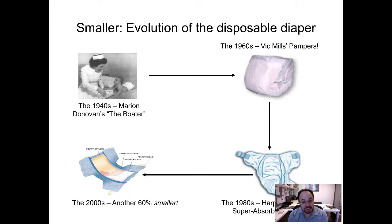In the 1960s, Pampers came up with a more absorbent thing that would keep babies happier, but it was again a very big item. Then in the 1980s was a big breakthrough for super absorbent polymers that allowed much smaller diapers. And by the 2000s, the diapers were another 60% smaller than that. As you approach old age, you're going to be grateful for all this innovation occurring.